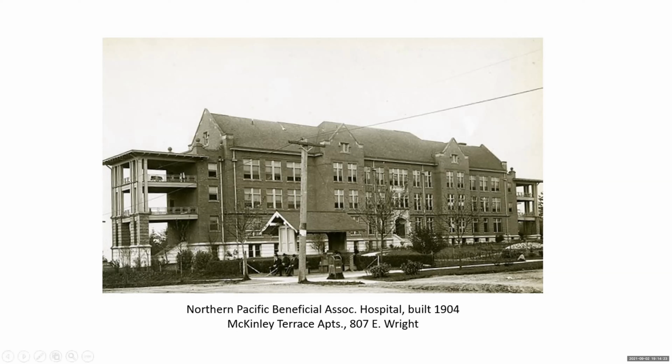Oh, and by the way, I should mention these wide porches over here on the sides. At the time that this hospital was built, tuberculosis, or what at the time was known as consumption, was a terrible disease, and they didn't have any treatment for it. And so one kind of treatment that they did practice was having people in fresh air. And so these wide porches allowed tubercular patients as well as other patients to take advantage of the healing air of the Northwest.